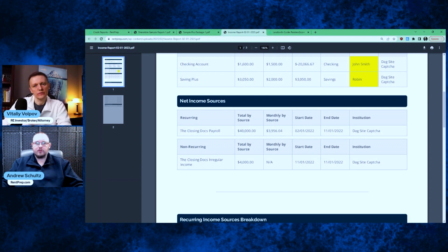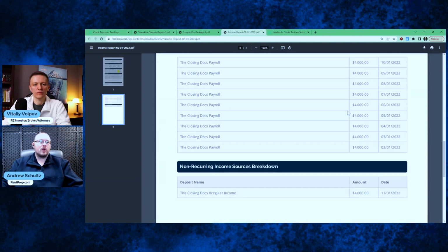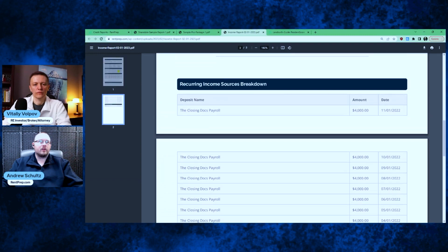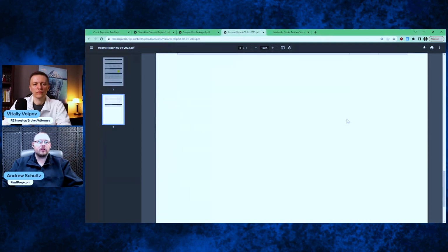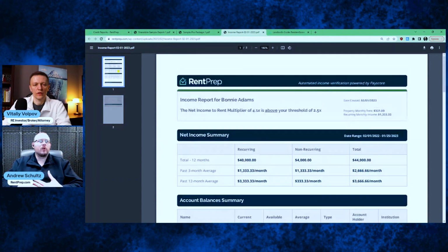If you're out doing deliveries for Uber or Lyft or DoorDash or something like that, that's considered irregular income. That would all pop up in here as well, and it also gives you a pretty good indicator of when that income is coming in. So it gives you a really good indication as to what someone's true income is when you run one of these reports.